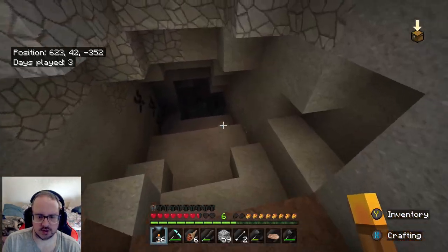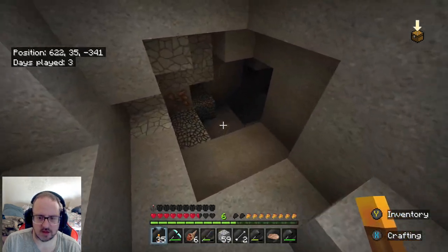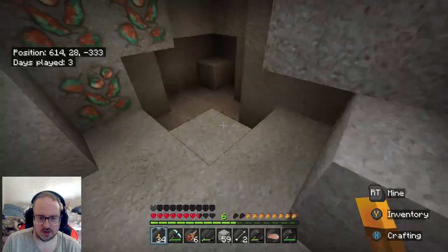Nothing there. Oh guys, I'm just looking down here. This area looks like it's a dead end, that's why I'm not. Good. We got some iron. That's good news. I can finally make a shield.